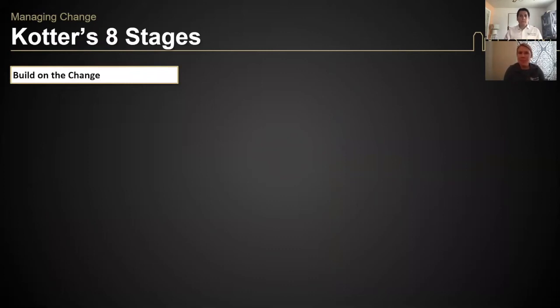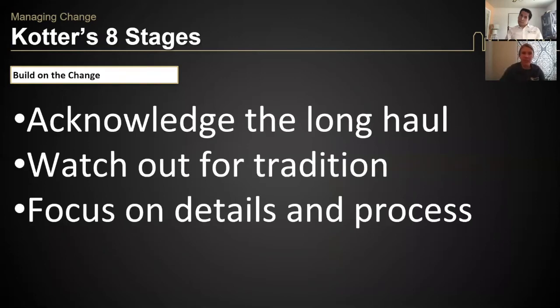So stage number 7, build on that change, right? Acknowledge the long haul. It's kind of what Rick was talking about, right? We know that change can take a really long time. It could take years, y'all, 5 to 10 years, depending on the size of your company, depending on what you're even trying to accomplish, right? It can be really hard. And letting people know as the guiding coalition, hey, look, we get it.